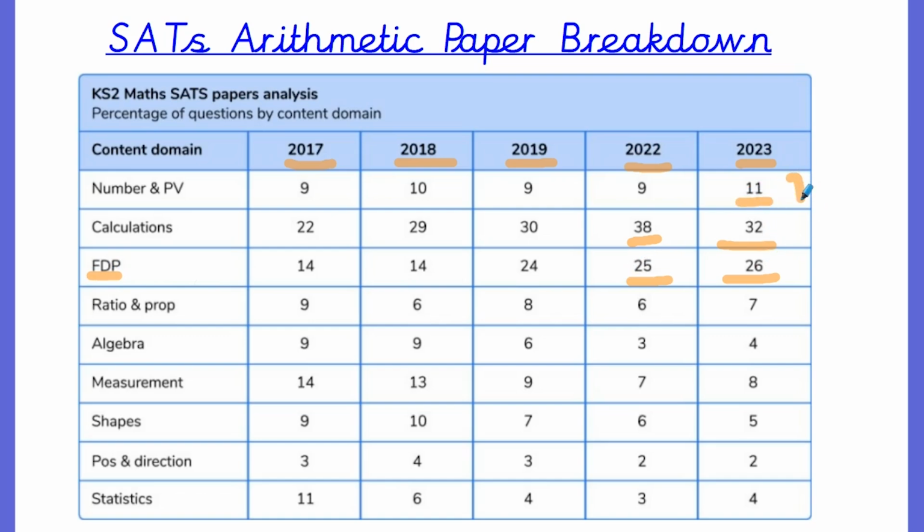So what this tells us, if we can prepare our children to make sure they know how to answer calculations correctly, they know how to do fractions, decimals, percentages, and they're secure with their number and place value, it stands them in really good stead in passing their maths SATs. With the other areas, very little questions are allocated to those. The children still need to know about these areas and understand them, but it's really important they have a good understanding of these three key areas.